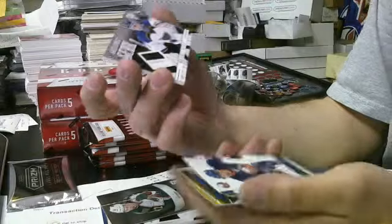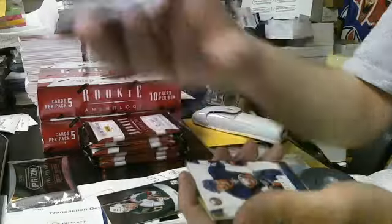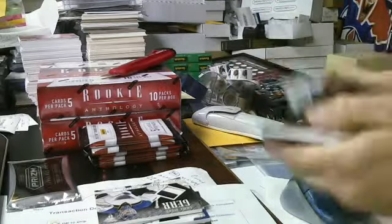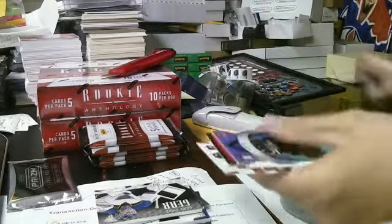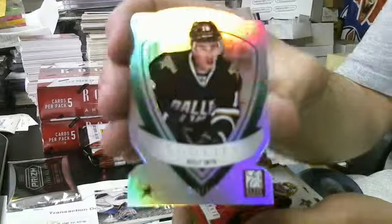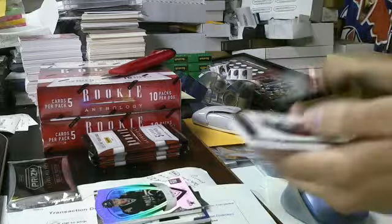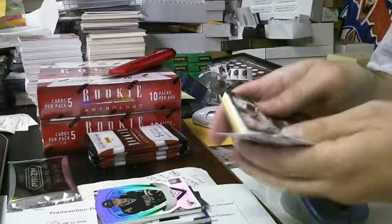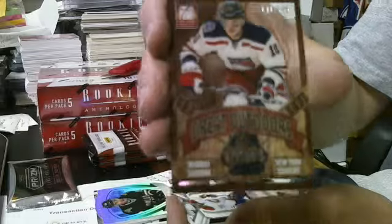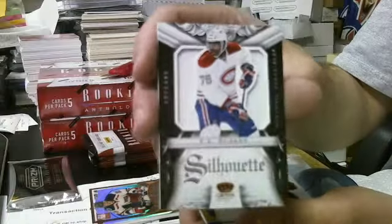And then we got a Titanium Game Worn Gear Prime jersey of Brian Elliott for the St. Louis Blues, number 12 of 50. And then we have an Aspiration Die Cut Parallel rookie, numbered out of 100 of Riley Smith, 46 of 100 for the Dallas Stars. And then we have a Great Outdoors from Donruss Elite insert card for the New York Rangers of Marian Gaborik, numbered out of 500. And then we have a Silhouette jersey card of PK Subban for the Montreal Canadiens.